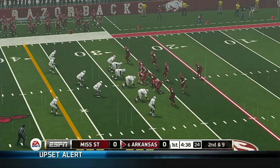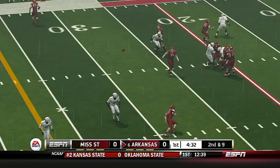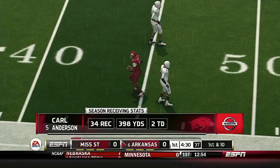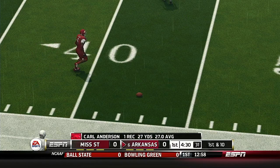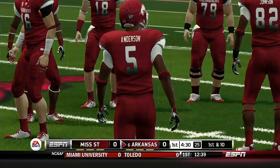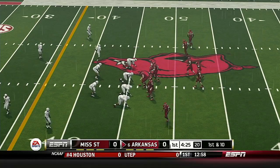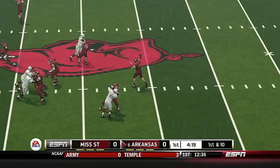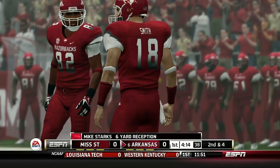Second and 9. Ball on their own 27. And here's a quick throw. And he's tackled right around the 46-yard line. The Razorbacks always have guys that are near the top statistically, and that's no exception today. We're really looking forward to watching this kid play. Halfback's got it on the quick throw. They'll bring him down around the 40-yard line.